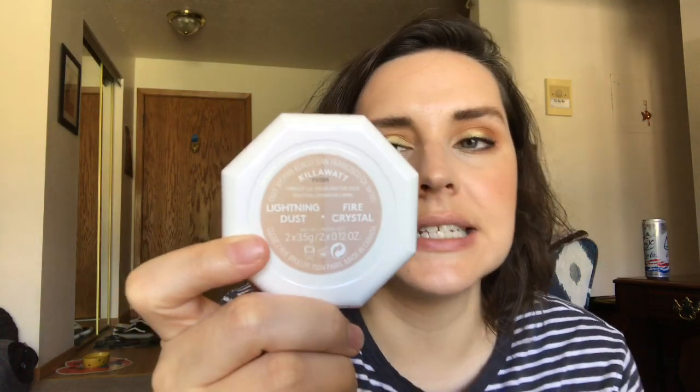So my only favorite makeup item has been this Fenty Beauty highlighter in Crystal Fire and Lightning Dust. These are super cool. I mentioned them in my minimal summer makeup video. I am wearing it today. You can see the glow, and this is the champagne colored one, as I'm sure you could guess.